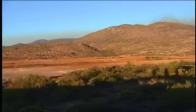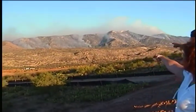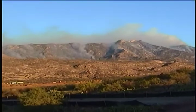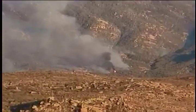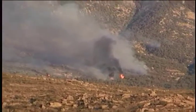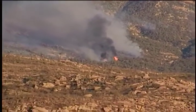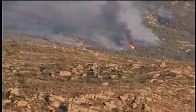Exactly. Wow. Yeah, see that flare up? See the flame up there? Where? Right there. Oh, yeah. On the right edge. Like I said, that's just a tree that explodes. It gets so dry, you know, because the fire dries it out. So that's the black, there's your black smoke. It just pops open. The evergreens take off like in a heartbeat.